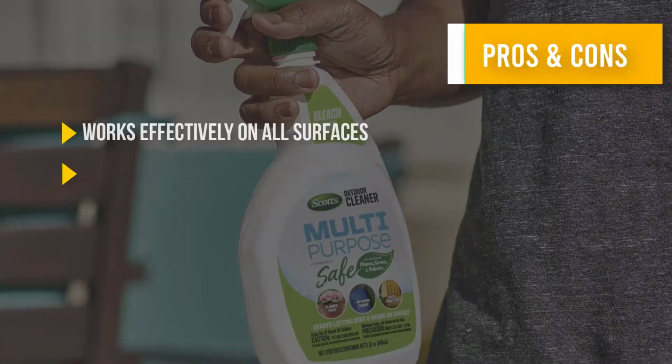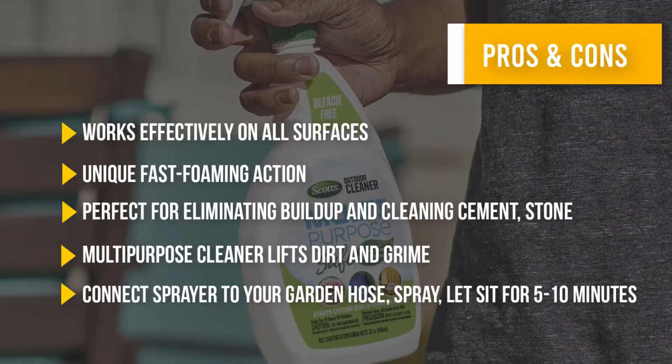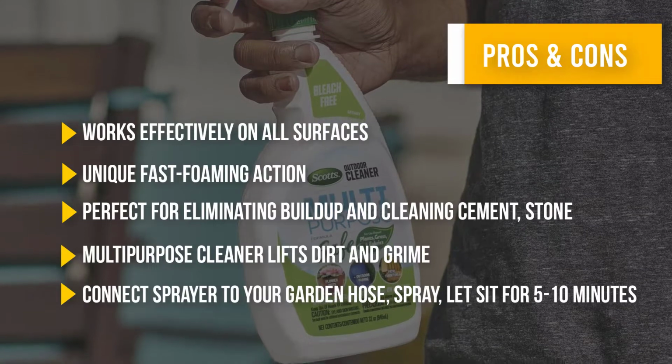Here are some pros and cons that I found to be interesting for you. It can help you choose the right product based on your priorities.